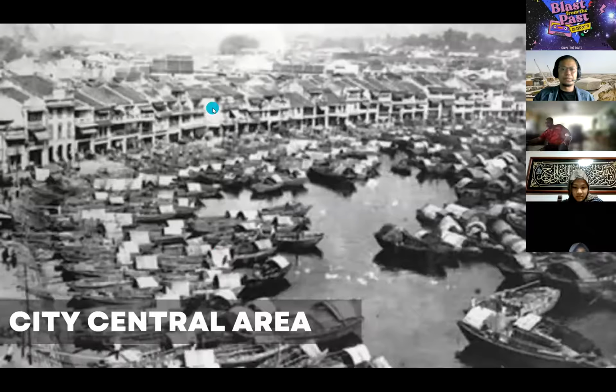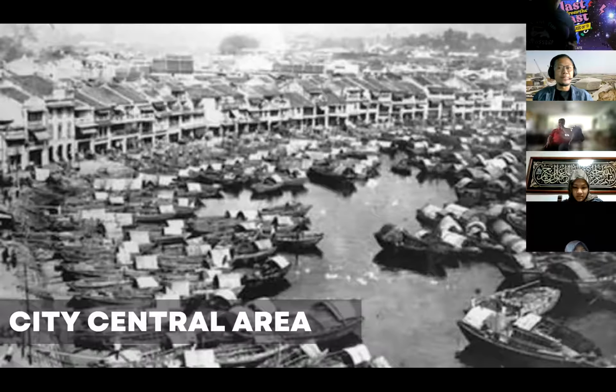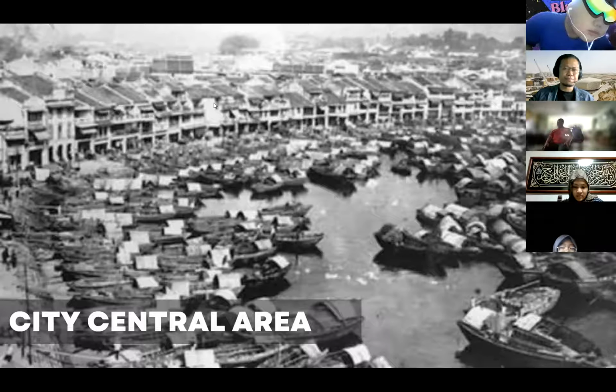Oh, go back. Okay, so this is how the city central area looked like, primarily focused at the Singapore River. It's a very old photo, that's why it's grainy. And if you sat through my city tour talk last year, we did a walk here along the Boat Quay area. Before the 1980s, there were many junk boats here that carried the goods from the ships on the sea. They brought them into the warehouses and shop houses lining the Singapore River.